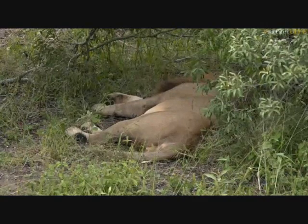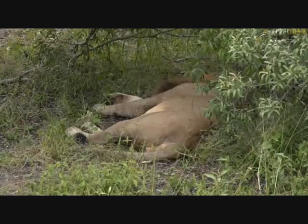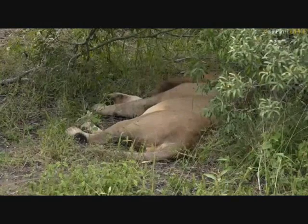Now, you never quite know if you were going to get a warning from them, or if you were just going to go bumbling in until they were right next to you. A lion charge is terrifying for people who experience it the first time.